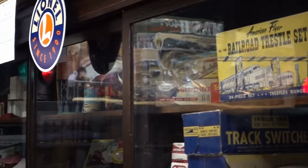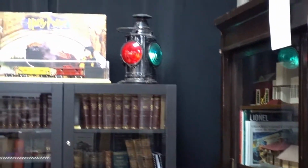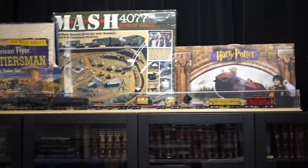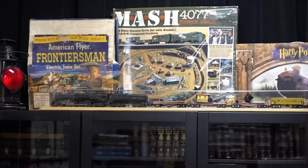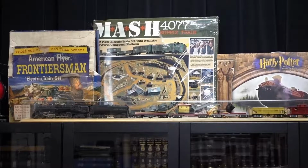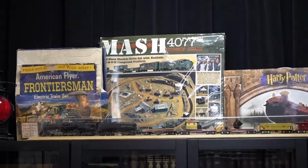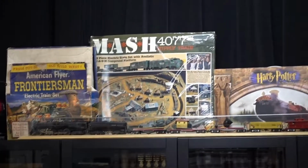And they've even got these shelves of old train sets that you either could buy or probably still can, like this Harry Potter one right here, but I'm more interested in the one next to it. MASH 4077. Oh my goodness. That brings back some memories. I used to love that show when I was a kid. I didn't even know that they had a train set like that, but that looks like it's still in the wrapper and it's probably worth a few bucks by now.